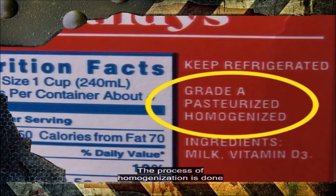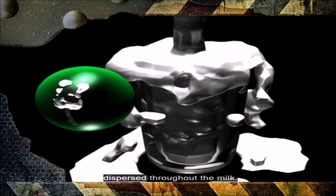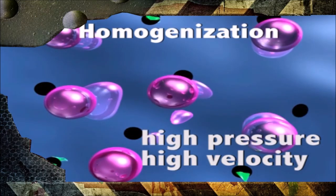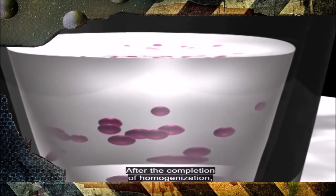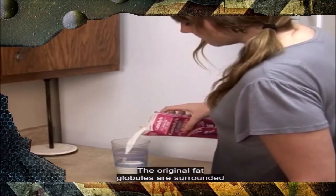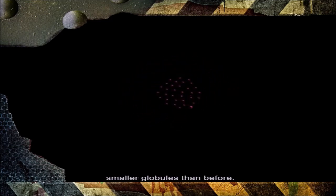The process of homogenization is done to decrease the sizes of the globules to less than 1 micrometer, allowing for them to be evenly dispersed throughout the milk. This process requires high pressure and high velocity through small holes in order to break up the fat. After the completion of homogenization, there is a higher concentration of smaller globules distributed throughout the milk. The original fat globules are surrounded in a phospholipid bilayer, and the membranes are broken during homogenization, creating smaller globules than before.